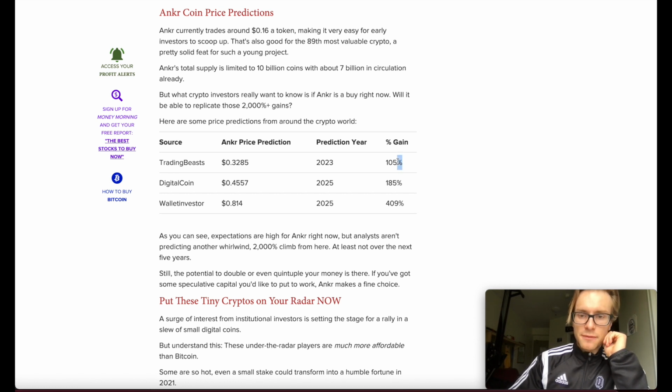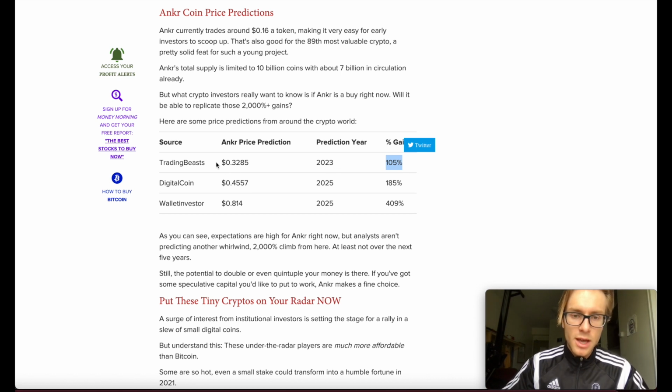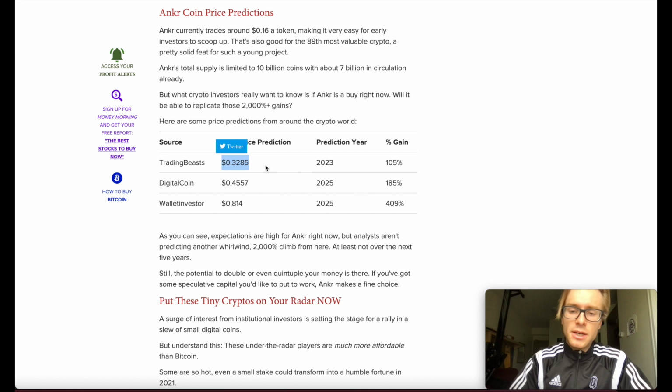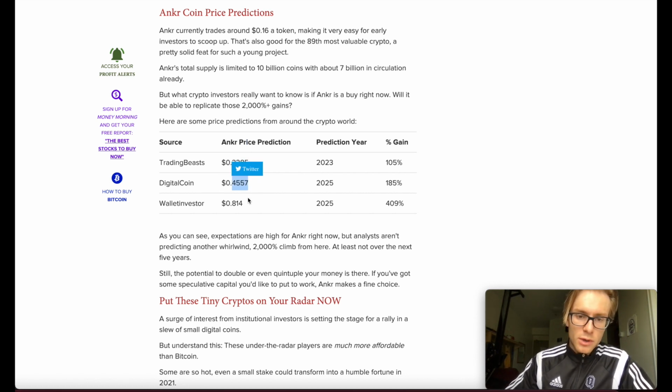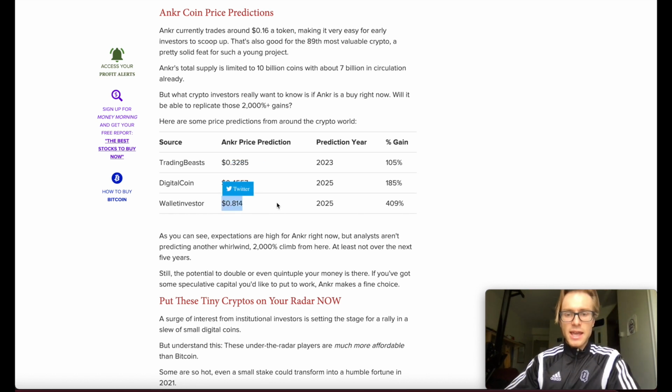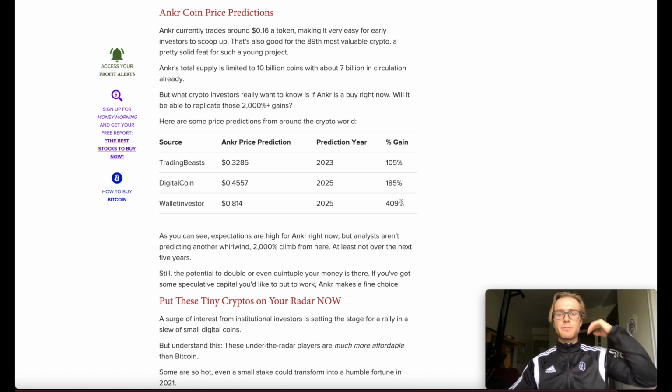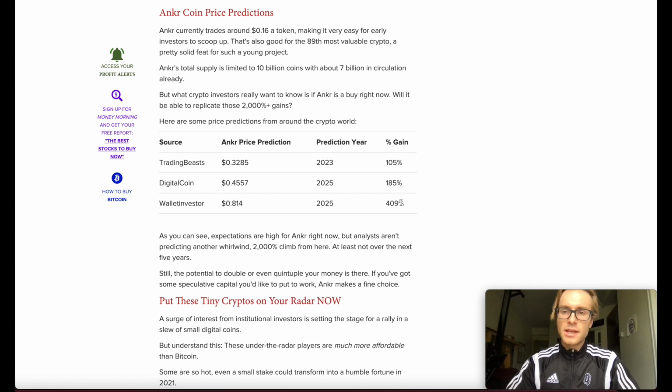Okay, so a couple of sources have come out with their price predictions by the end of 2023. Their price prediction of like 32 cents. I potentially believe that ANKR could actually come in at around $1 by 2022, even, you know, by the end of this year. Digital Coin has it at 0.45, so 45 cents, and Wallet Investor has it at 81 cents by 2025. Okay, again, I think that it could potentially rise to about $1 before the end of this year, especially if the crypto markets recover, and then even surpass $1 before going back down. But only time will tell.